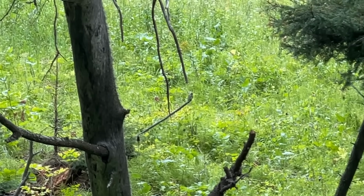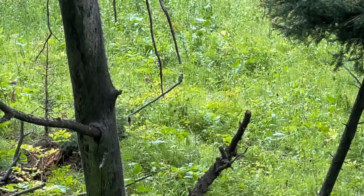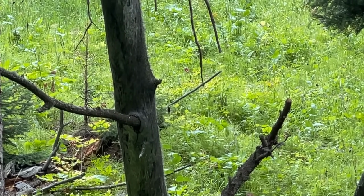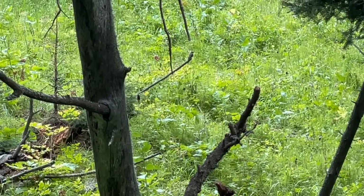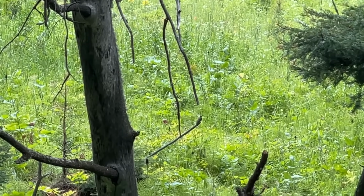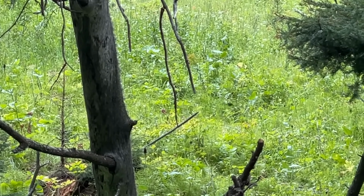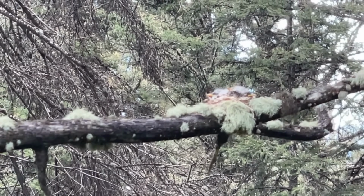This is really cool, people. We just saw these birds chasing off a squirrel, and it sounded like firecrackers when they were pecking at them, probably because they didn't want the squirrel taking away their food. Now, the species of bird we're looking at right now is a Western Wood Pewee with a very distinctive call, wee, wee. They call them Wood Pewees because they live in the woods and they're very small. So, Pewee means small.